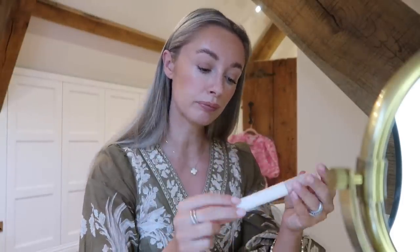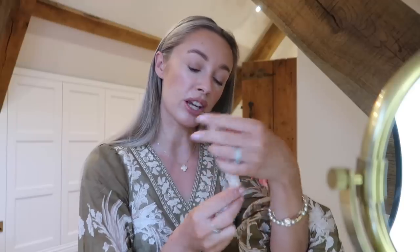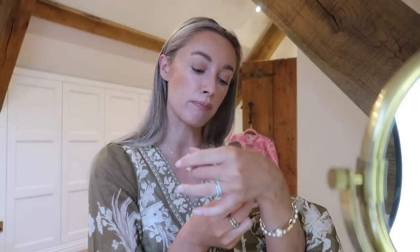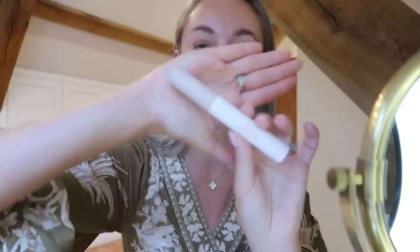Oh, cold coffee, that is not the one. I have some new products here from Kiko Milano. This is the Beauty Raw pH Matte Liquid Lip Color. Do you know what, I'm just gonna go and brush my teeth and then I will pop that on. Okay, I'm back. Sorry, this lighting really is quite awful considering it's a sunny day outside.